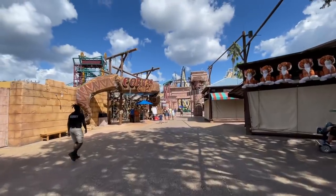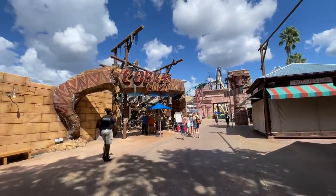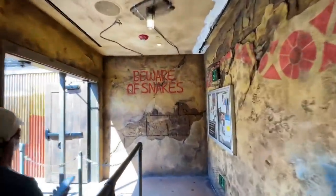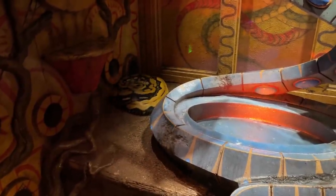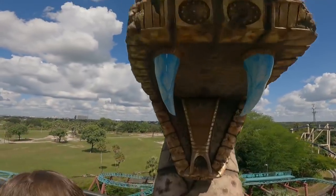Next up is Cobra's Curse. Let's do this. This is a spinning roller coaster, super unique. Let's give this one a shot. Going into the queue here, it looks like we're going into an archaeological dig site. Beware of snakes. And look at this, in the queue they have a real live snake right there in the corner. That's a big snake, my goodness. That's awesome though. And Mario was pointing out some of the theming elements in here, which are quite nice. It's almost giving me Revenge of the Mummy vibes.